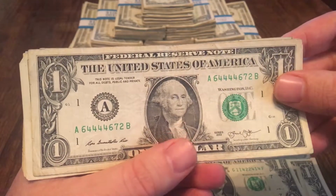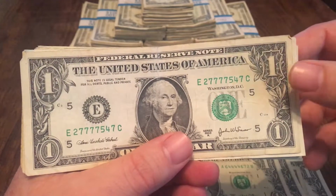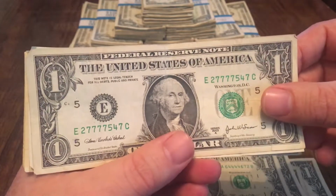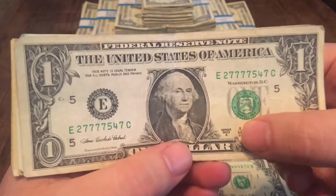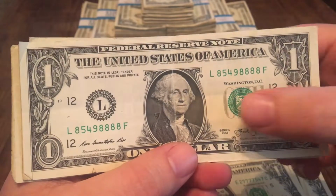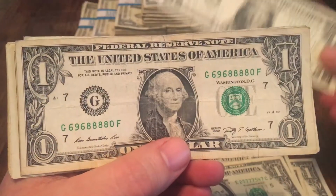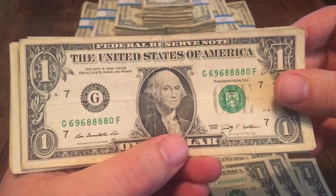Did find quads. This one is quad 4s. Found one with quad 7s, and it had a fifth 7 in there. Older note, 2003 A series. Quad 8s, starting with an 8 as well. So 5 8s total in there, but quad 8s. Another quad 8s.